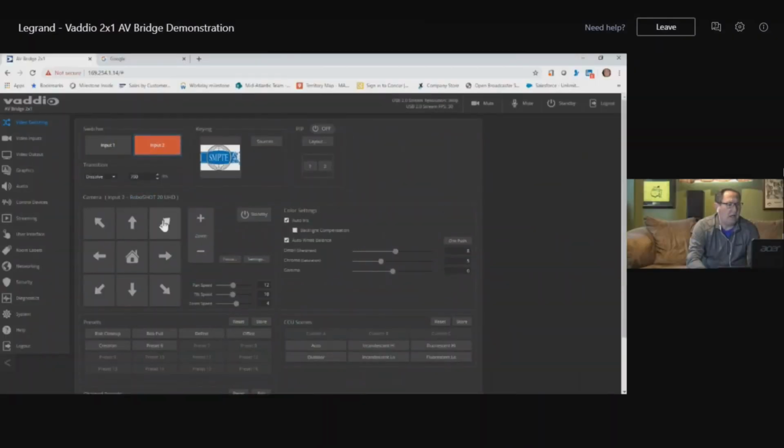So I'm going to switch over now to hopefully give you guys a chance to see what the interface looks like. You'll see that with each of my inputs here, because they are both camera inputs in this case, I do have full camera control functions on that input screen. We are able to control the Vaddio cameras over IP, but we're also able to support VISCA over IP protocol for third-party cameras. So something like a Sony BRC, for example, can be controlled via VISCA over IP through this device.